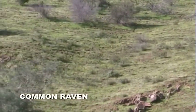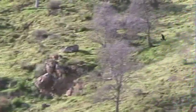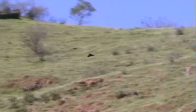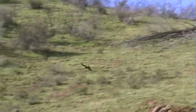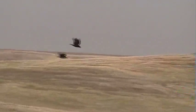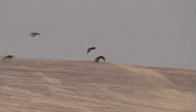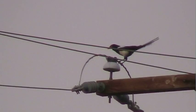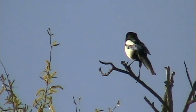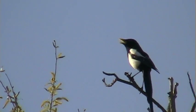The raven, the world's smartest bird, is larger than a crow and has a bigger bill. Its tail is large and pointed and flares out when it flies. It typically soars with its buddies. The yellow-billed magpie is distinguished by its long tail and yellow bill. It has never been seen outside of California.